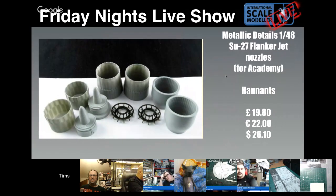Metallic Details 1/48 for doing the SU-27 Flanker jet nozzles for the Academy kit. They look nice. They do.